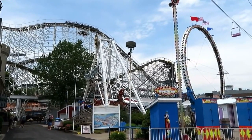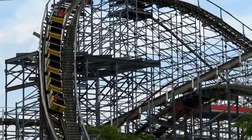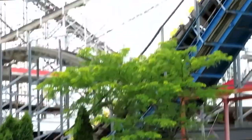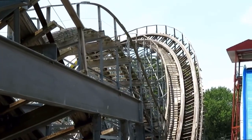Also, another hint on this is if you lift your feet off slightly as you're going down off of one of those airtime hills, you're going to feel a little bit more floater. But that all depends if you want to do it. I do it as a personal experience. It doesn't hurt the ride experience at all. It's also not going to hurt you either.